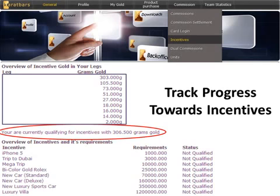Below that, it says you are currently qualifying for incentives with 306.5 grams of gold. This is letting you know that the total of all of your legs at the top outside of that largest leg is 306.5. Now, had they included the top leg, it would be 609.5. But as you can see, if you add that up, everything minus that top leg is that total of 306.5.